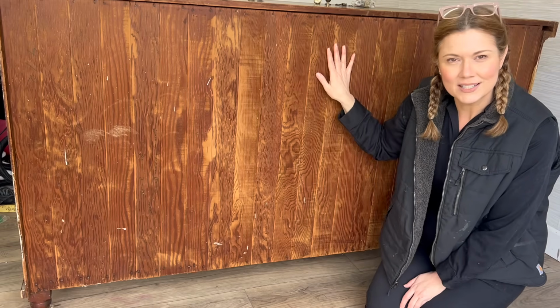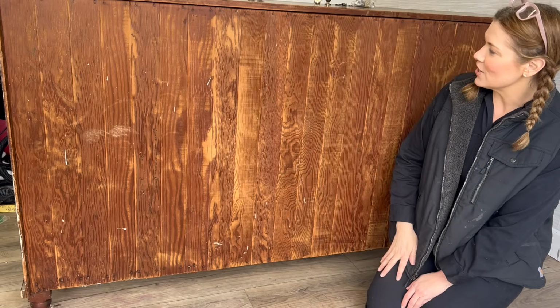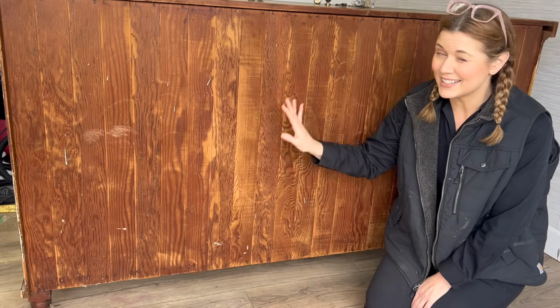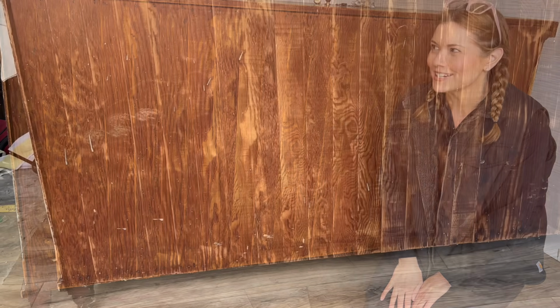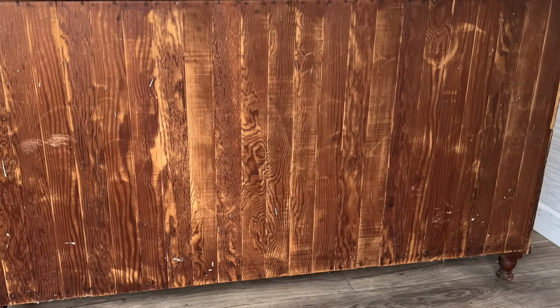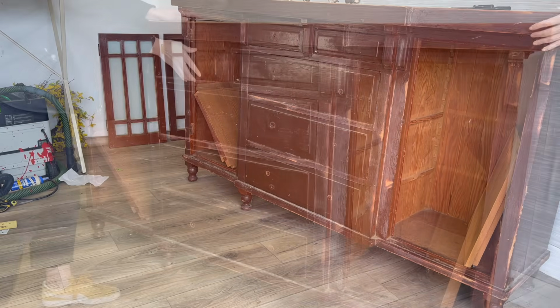Someone might be tempted to give it like a cleanup sand. It does have some paint splashes on it here and there, but I am just gonna very carefully dust it, clean it, and not touch that at all, because that's like a little artifact for sure. Yeah, in a world full of stapled backer boards, this solid planked back with its hand-driven nails is a real eye-catcher. So, knowing I was at the beginning of a potentially epic journey, I began.